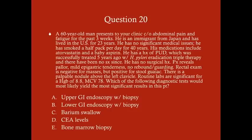And the answer to this question is A. Upper GI endoscopy with biopsy. Our working presumptive diagnosis here, based on this patient's risk factors, his history, his symptoms, is a gastric adenocarcinoma. And so in order to diagnose that, you're going to want to go in with an upper GI endoscopy. That's going to make the official diagnosis because that's how you get your biopsy.